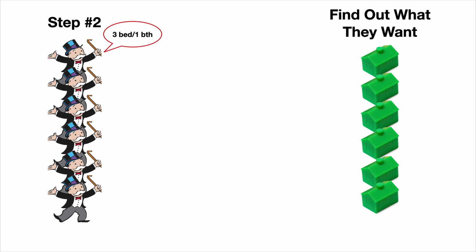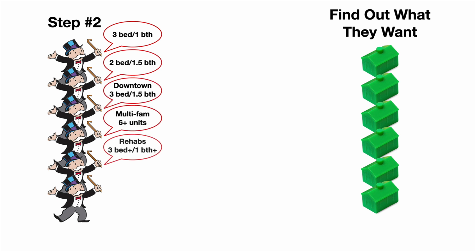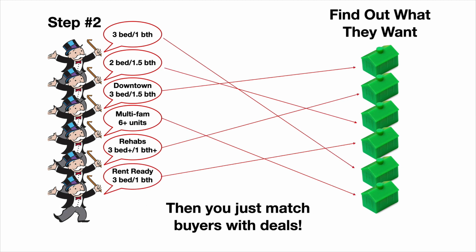So what we start doing from here is we start finding out, oh, he wanted a 3 bedroom, 1 bath, he wanted a 2 bedroom, 1.5 bath, and the list keeps going on and on and on. Then what you do from there is you just match the buyers up with deals. You don't want to play the guessing game.